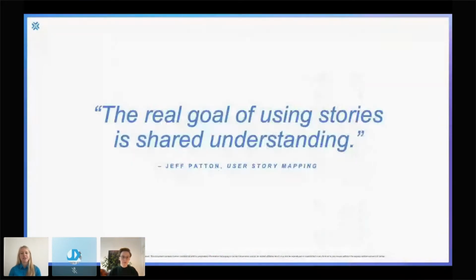As stated in the book User Story Mapping, the real goal of using stories is shared understanding, and this is critical for the success of product teams. In some of our recent projects, we have pushed the boundaries of the traditional journey map framework, and today we're here to share with you 4 ways that we've adapted journey map diagrams based on project phase and goals, and things that you'll be able to try as well.